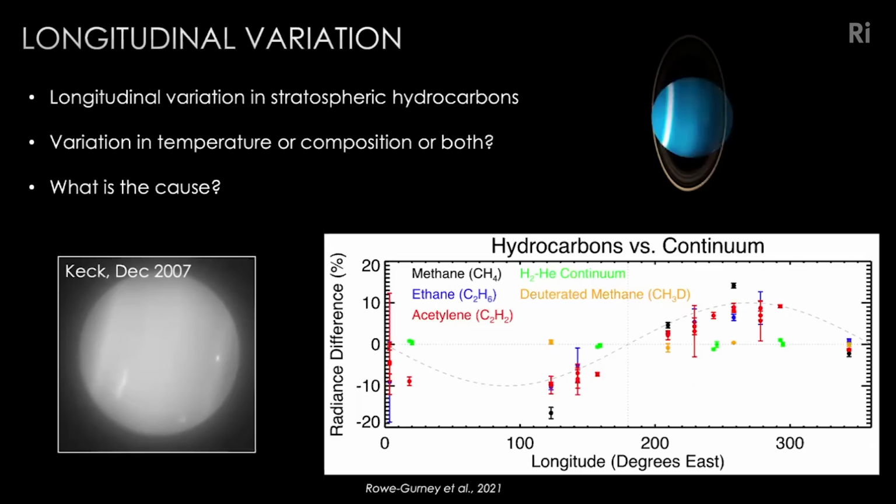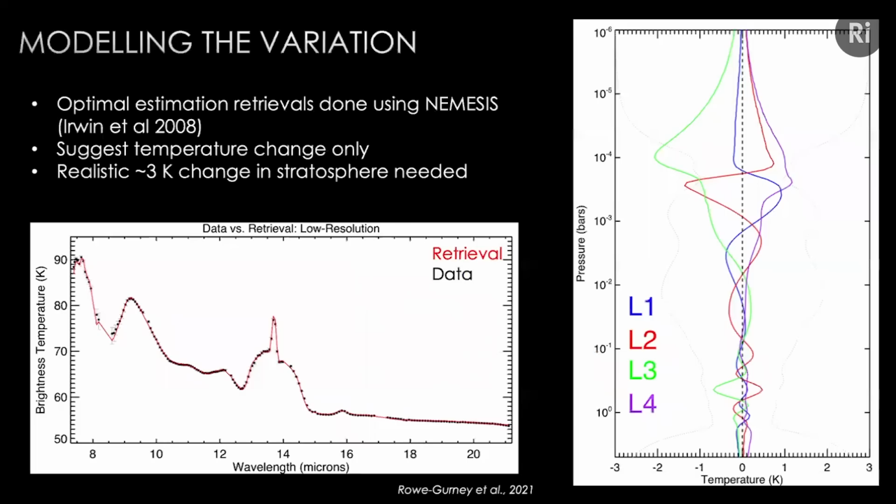But we don't know whether it's a variation in temperature or gas abundances, or what physical process or feature is causing it. And there are different ways we can find clues as to what's going on. One way is to get some spatial resolution somehow to see what's going on, which we'll talk about in a second with this Keck image. And another way, which is what the main part of my PhD was on, is modeling the variation.